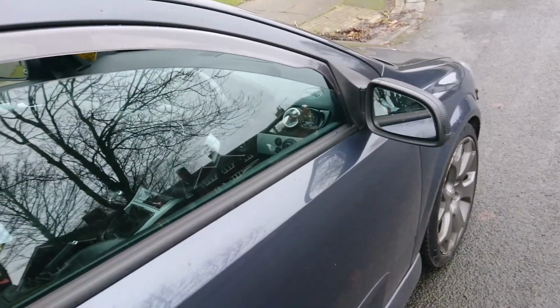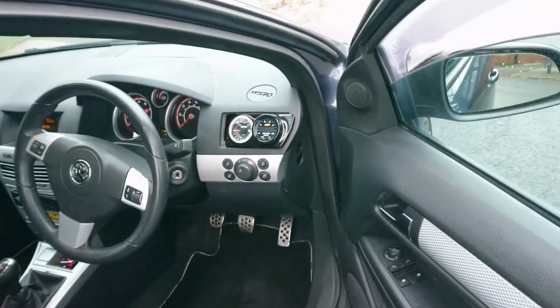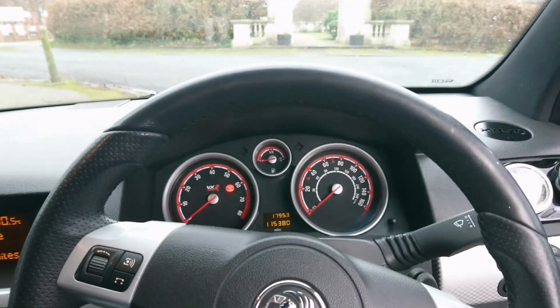So I have the roof carbon fibre wrapped because the birds kept pooing on it and ruining the lacquer and things like that. VXR mats and VXR dash in this one as well. I'll just close the door, just 1 second. There we go.